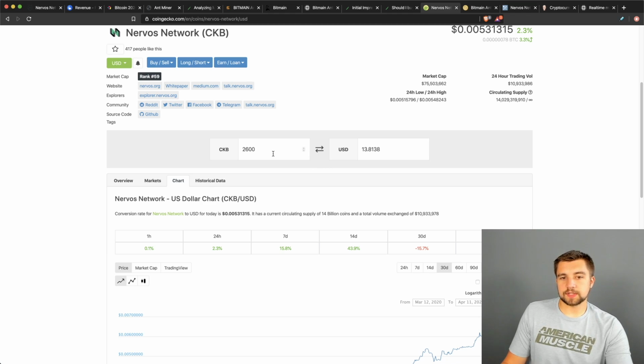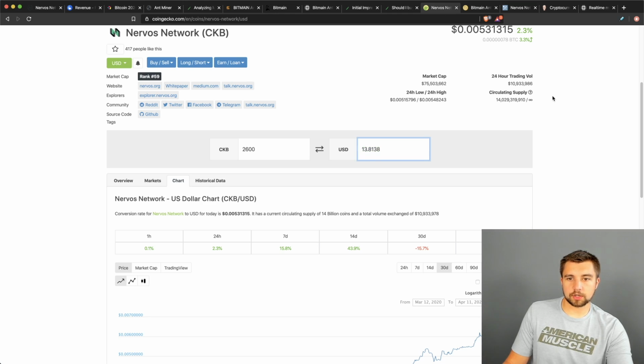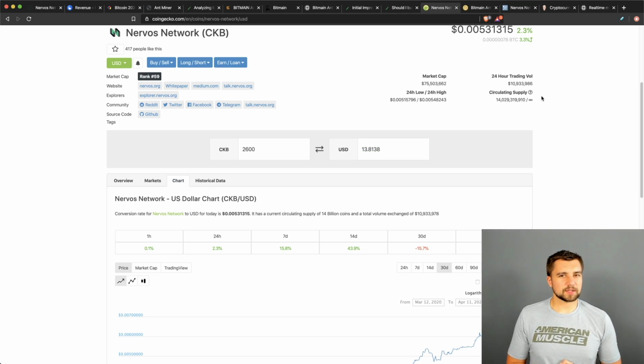So it's 2,600 coins. That translates to almost $14 mined in that last 24-hour period. With a 10-cent electric cost, which is actually a little bit lower than what I pay, but I think it's better for review purposes, so I'll use that number. $3.79 is going to be the electric cost, which comes out to a relatively flat $10 mined per day.